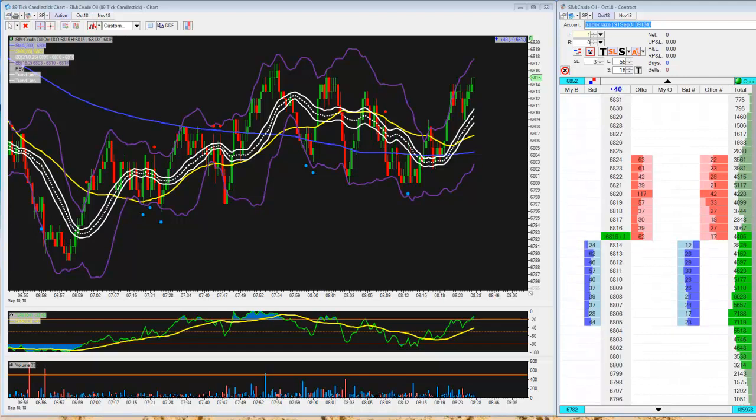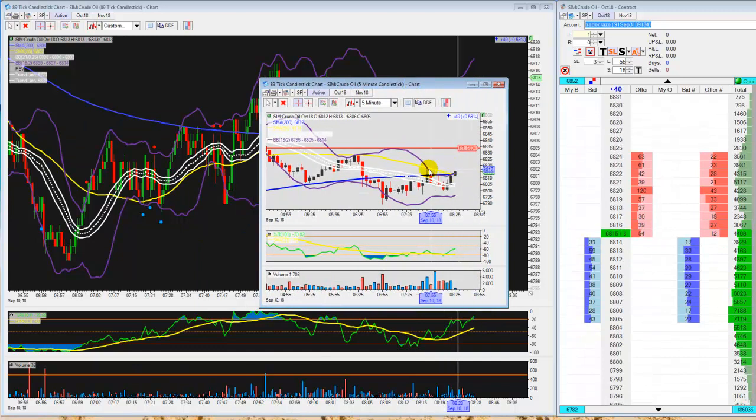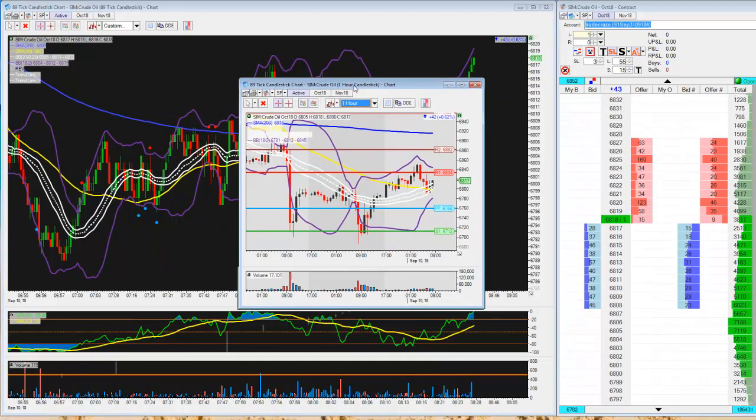So we are trading right at the 5-minute 200 bar line. And let's go ahead and look top down.